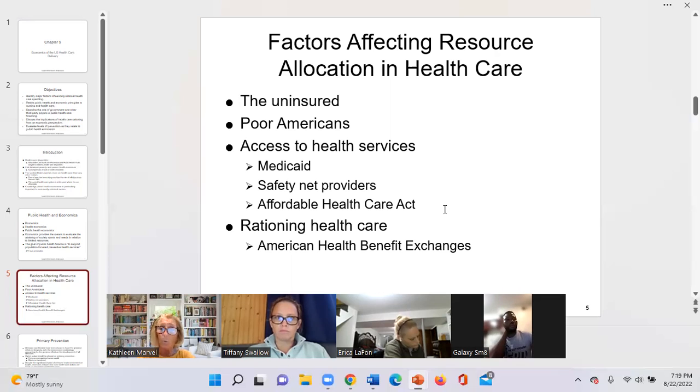Okay, so factors affecting resource allocation. Definitely the uninsured. Why? Tiffany, you already said it. If you're uninsured, you show up at urgent cares and ERs, and it's a whole lot more expensive to do care that way. What if you live in poverty, whether you're an individual or a family? How does that affect the allocation?